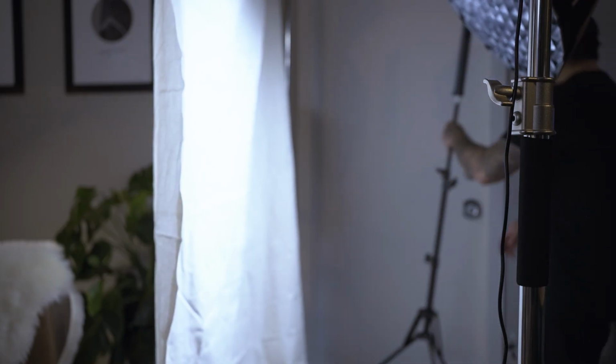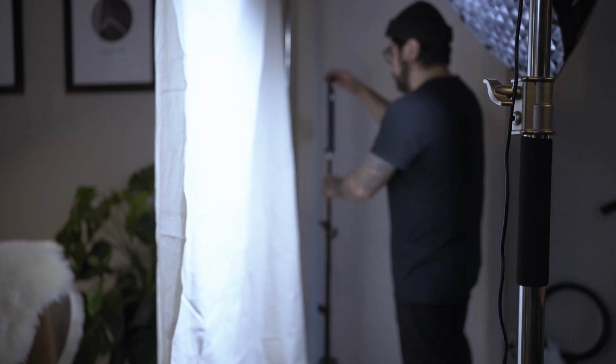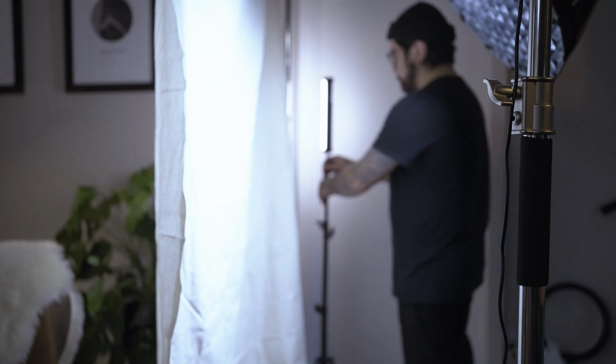My C-stand is a little bit pricey, but you can buy what's called a tripod lighting stand, and those are much cheaper. You can get them from about $50 to $80 and set this light up, because it's so small, on top of one of those.